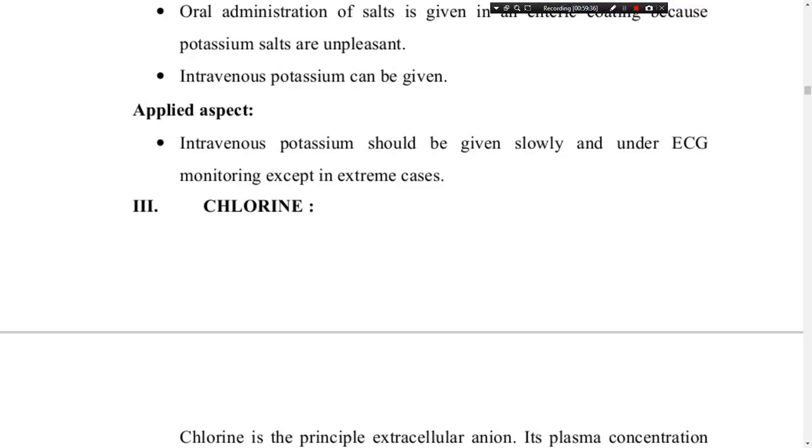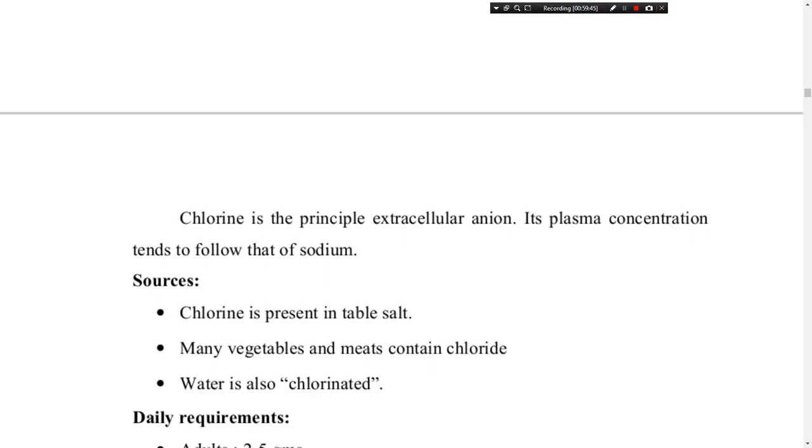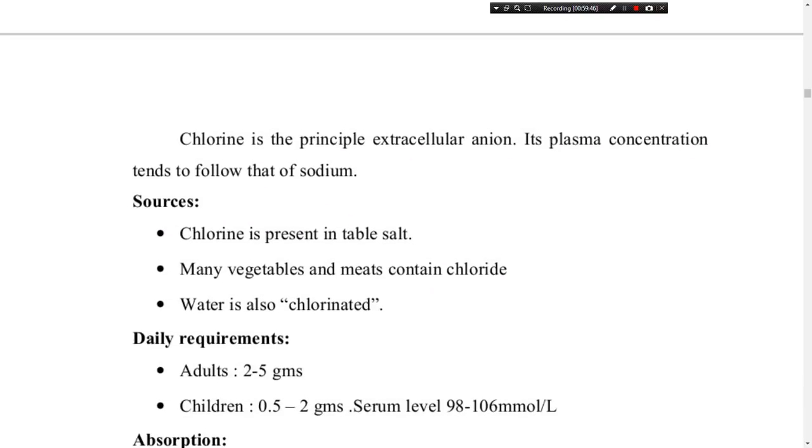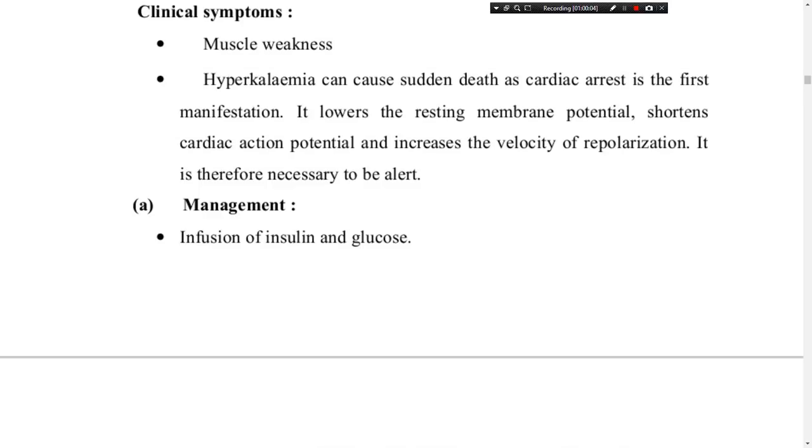Except in extreme cases. So next is chlorine. Chlorine is the principal extracellular ion. Its plasma concentration tends to follow that of sodium, and the sources are: chlorine is present in table salt. Many vegetables and meat contain chlorides.